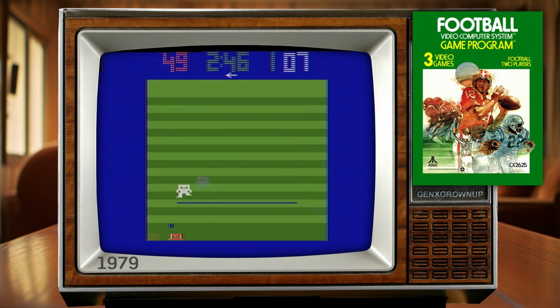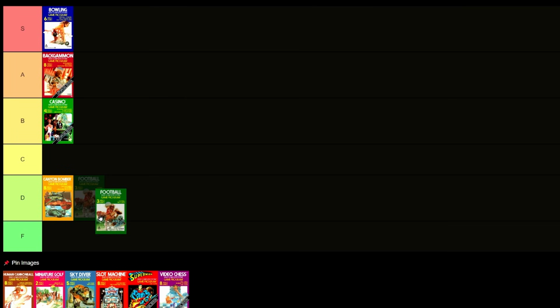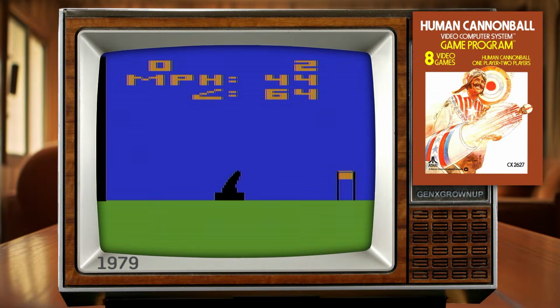Football is another early sports title that requires a second human player because there's no single player option. So to refresh my memory, I played it with a friend to decide on a ranking. It's not without its goofy early Atari charm, but with so many limitations, it doesn't do much to satisfy that digital gridiron itch, so Football is going to get a D. Moving on then to Human Cannonball.